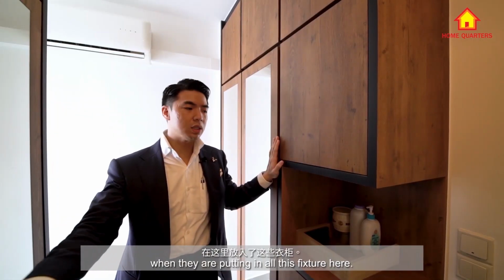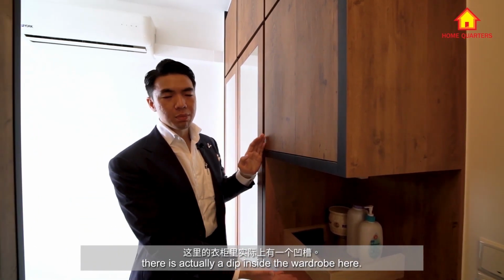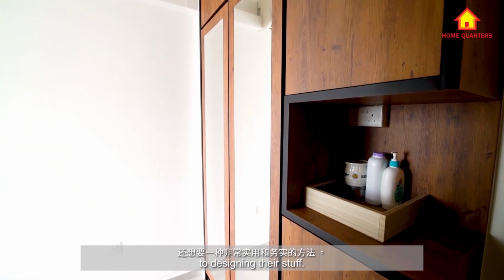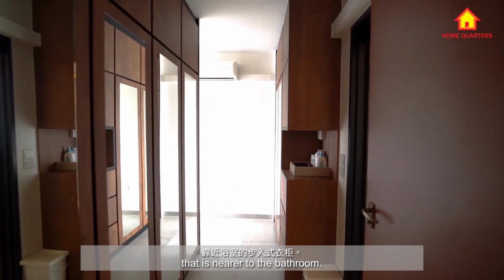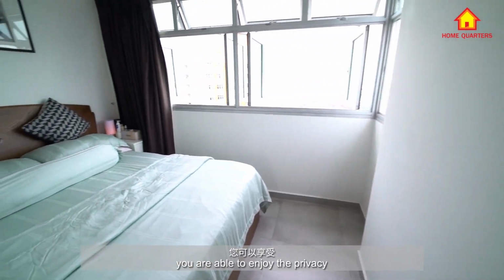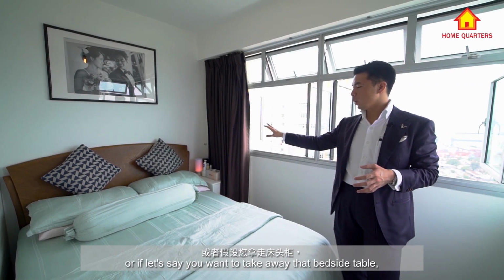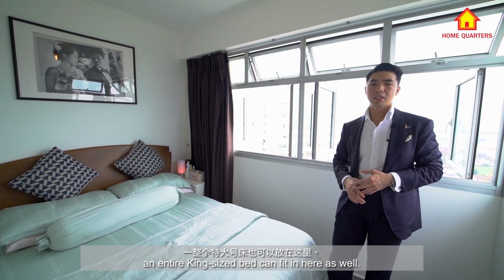Heading into the master bedroom area, they put a lot of thought into all the fixtures here. First, you can see there is a dip inside the wardrobe here. Instead of being just aesthetically pleasing, they also wanted a very practical and pragmatic approach to the design. They have cabinets on both sides, essentially making it a walk-in wardrobe concept that is nearer to the bathroom. Coming into the bedroom itself, you enjoy the privacy of your own room behind the walk-in wardrobe, and you can fit at least a queen size bed, or if you take away the bedside table, an entire king size bed can fit here as well.